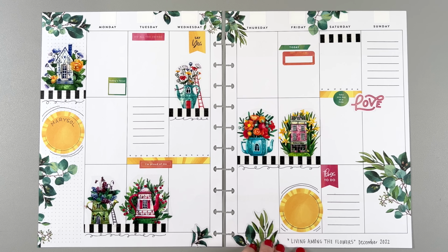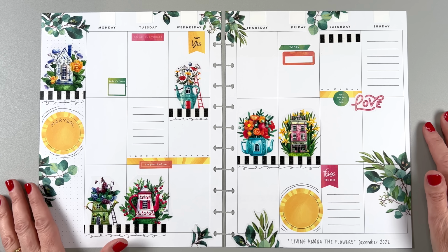Oh, actually, my daughter Allie named this Living Among the Flowers because I couldn't think of a name, just so you know. That wasn't me, it was Allie. Sometimes I use other people to help me name them.